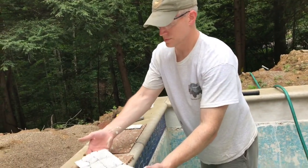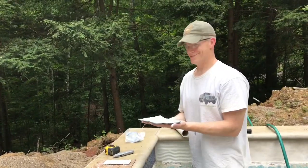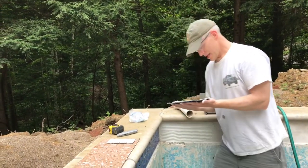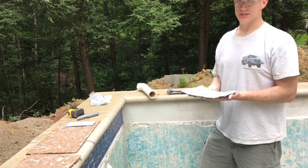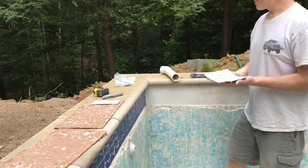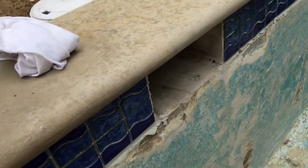Ladies and gentlemen, we have just reached the halfway point. Woohoo! It's looking really good. Came out nicely right against the skimmers there. Whole piece is going into the corner. We didn't have to do any cutting. Skimmers are there. Pretty amazing.